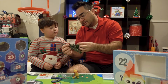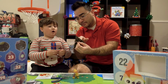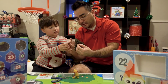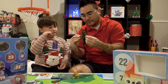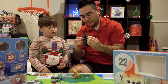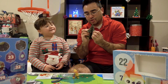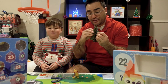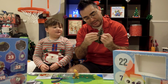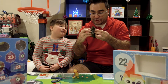See, we've got to put the attachment pieces in there. You see how that goes? One goes there, one goes there. That's a little difficult for me. Okay, so it goes around like this. It's got little labels on the tree. You kind of got to insert this. It's sort of like a 3D puzzle. And that goes in there. And we're building a tree.